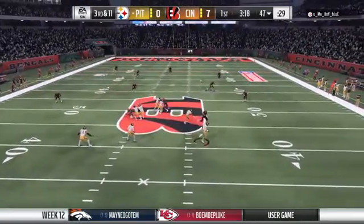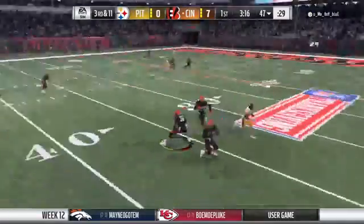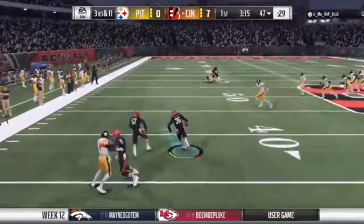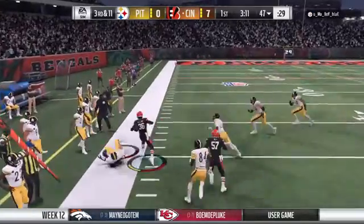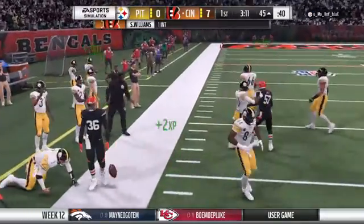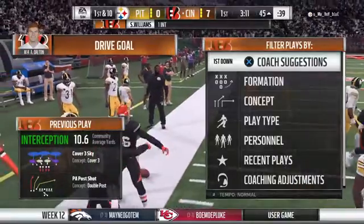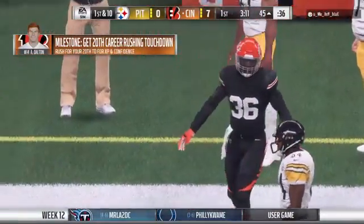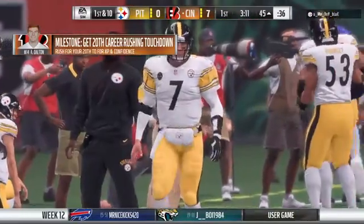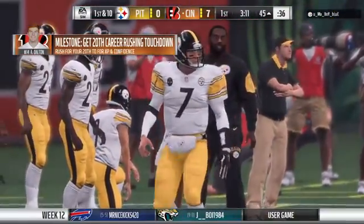Now Roethlisberger sliding out of the pocket into heavy traffic, and it's intercepted. Picked off at the 36. And now running right through him. Well, I get what he was trying to do. He was moving to his right and trying to shift the coverage, but instead he shifted the coverage also to the right and threw right into it for an interception.